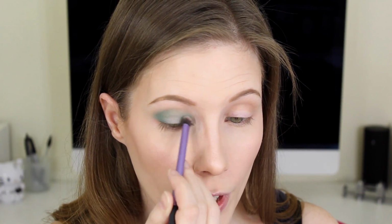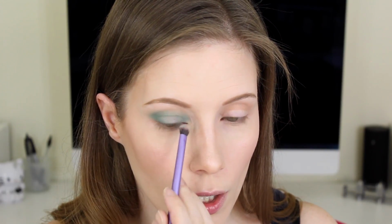and just dusting it very lightly in the crease. You don't want a whole ton up in there, but just a little bit. Now for the serum, I am going in with my NYX Prismatic eyeshadow in the shade Girl Talk.